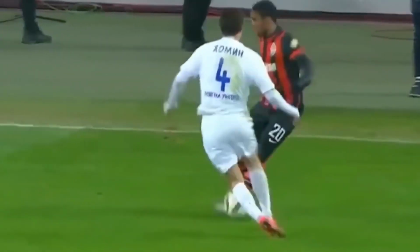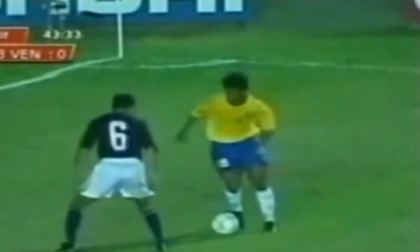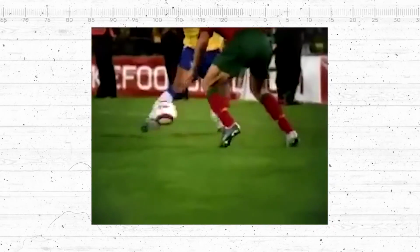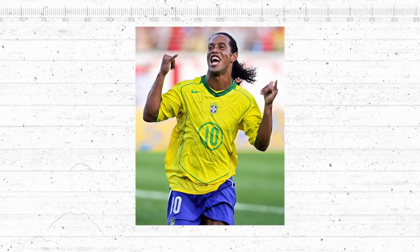The move is performed by pushing the ball away from you with the outside of your foot, then quickly pushing it back the other way with the inside of the same foot. One of the most skillful players we've ever seen, Ronaldinho used the Elastico to fool countless opponents. Even Portuguese defenders in Nike adverts weren't safe. The Elastico was Ronaldinho's signature move and the one he'll always be remembered for.